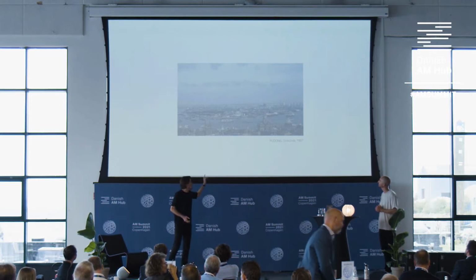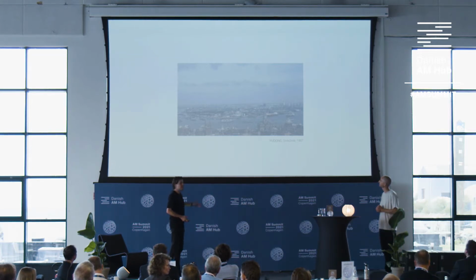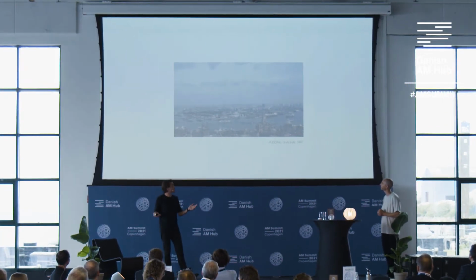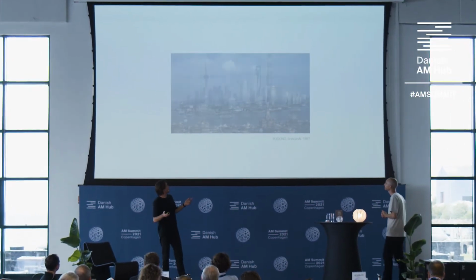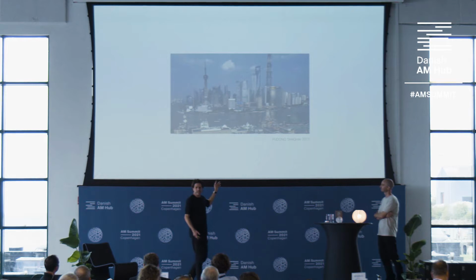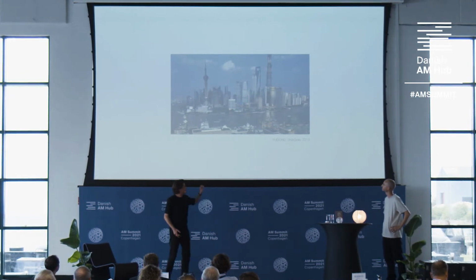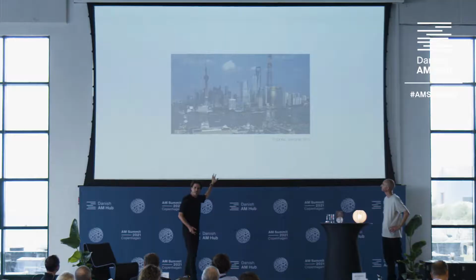This is China, Shanghai, 1987. And this is Shanghai 2013. Oh, let's see if it works. There we go. 26 years later, right? Shows what 26 years can do. It's amazing how much has been constructed in this city over that period.